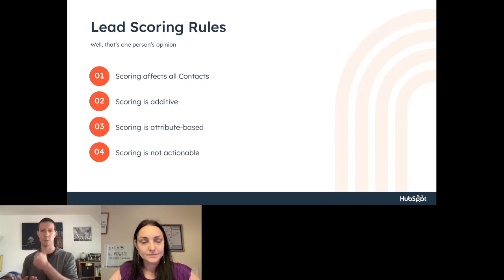Scoring is attribute based. This means that when you're setting up rules for scoring inside of HubSpot, whatever you're scoring on needs to be defined inside of HubSpot. That could mean it's a property, and it could be a native property. It could be an event. If you create a custom event, it could be an action such as an email open, but it needs to be based on something specific in order for you to score it.